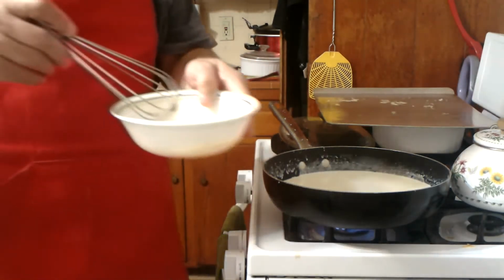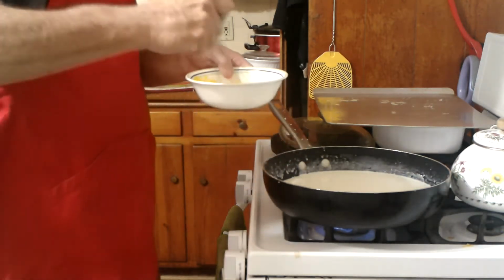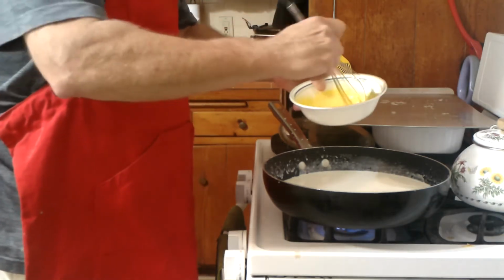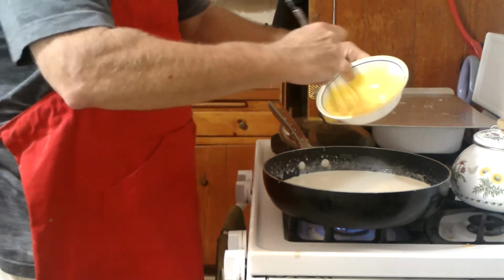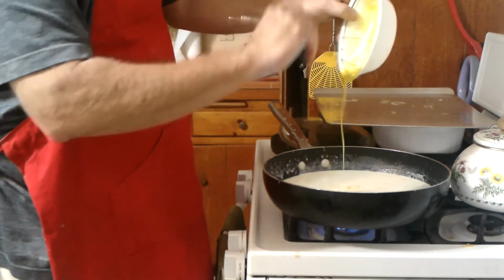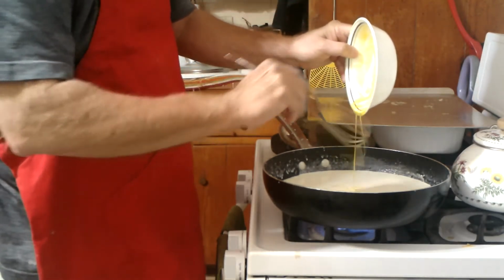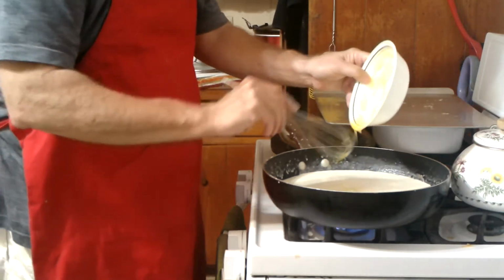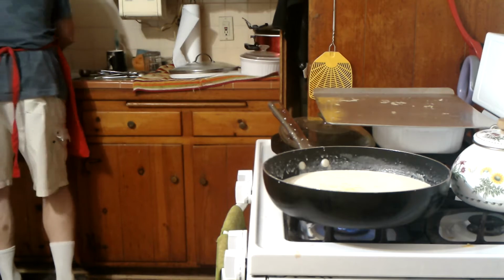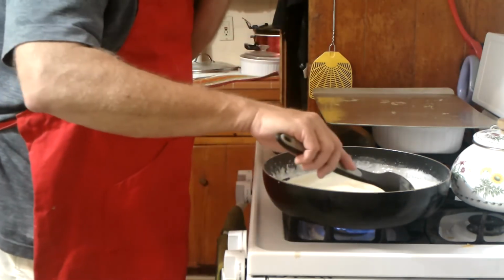And then you take your egg yolks and you're going to whisk them. And as you're whisking them, make sure they're whisked really well. You're going to drop them into the cream and flour and butter mixture. And once again, you're going to want to stir that around to incorporate it.